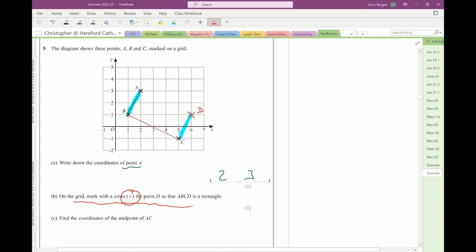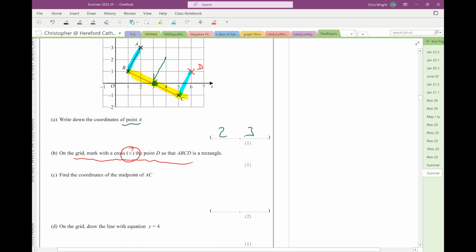Do what it says. Find the coordinates of the midpoint of AC. Right, well, this line is AC. Which point is in the middle? It's that point, isn't it? And that is the point 3 along, 0 up.